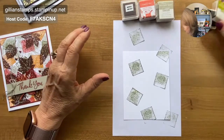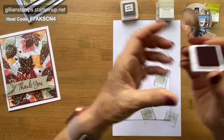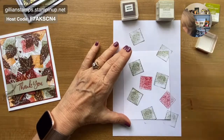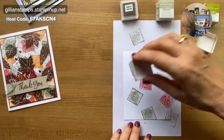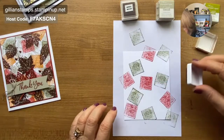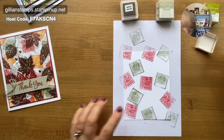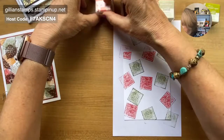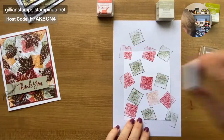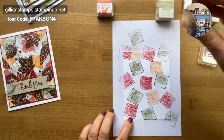So that's Old Olive, and it'll dry a little lighter, and then I'm going to take Calypso Coral. I'm just going to do the same thing. That's nice and bold. And I'm just going off the edge sometimes. And I can always go back to these darker ones. And I'll do some Mango Melody, and just start to fill in a little bit.